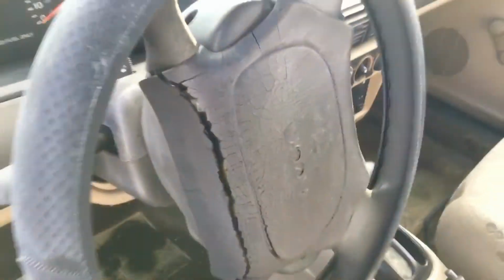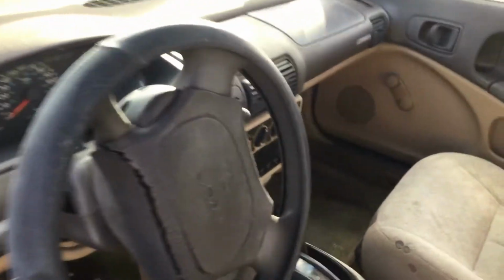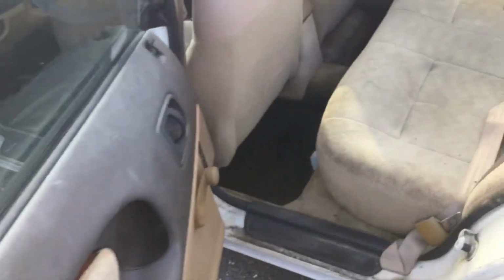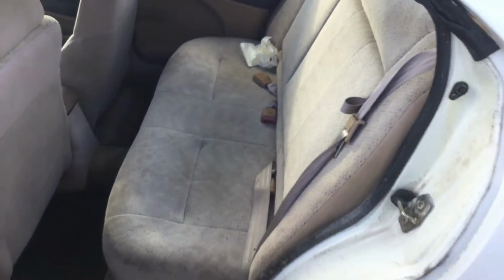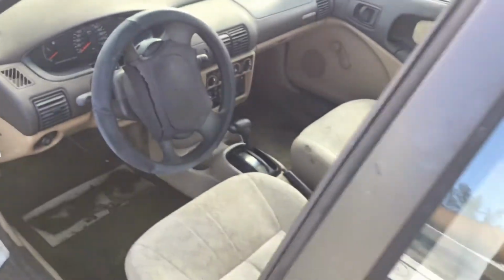Airbag cover is cracked. Let me show you the miles. Original 3,600 miles. Seats are not torn. The seats actually look good. All the door panels are in place and the rear seat looks good. This is a driver's ed vehicle and it has a brake pedal on the passenger side.